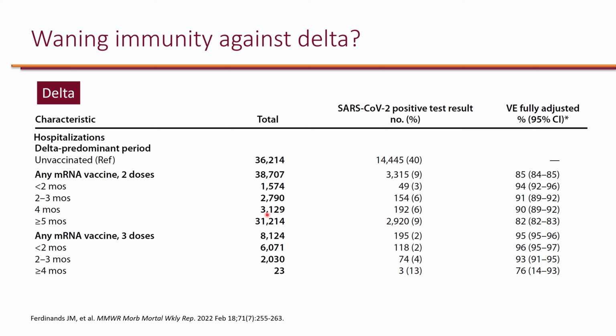Since effectiveness against hospitalization is more important than effectiveness against infection, let's compare the effectiveness of 2 doses versus 3 doses. This is specifically with the Delta variant. So you can see that with people who have received 2 doses of the mRNA vaccine, the results show that vaccine effectiveness remains very high. So even beyond 5 months post-vaccination, 82% effectiveness against hospitalization. And this number can go even higher with the third dose of the vaccine, or a booster.